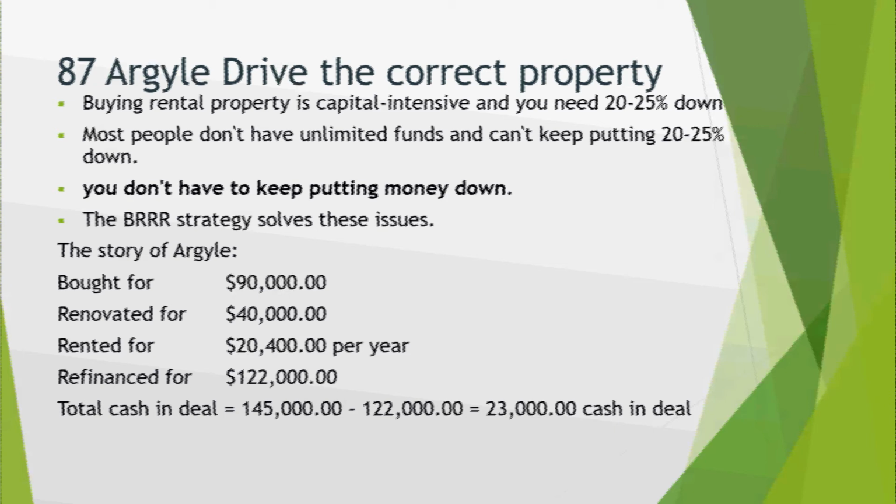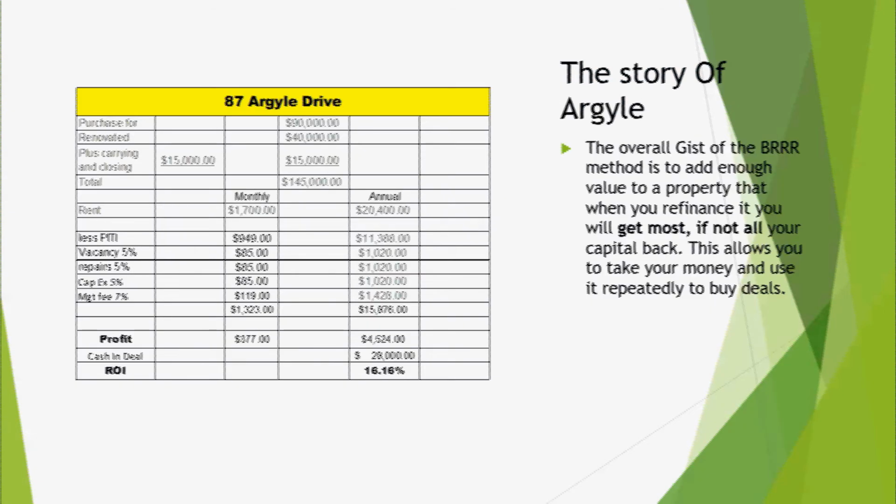Okay, this is the story of Argyle and how it worked out really well. It was bought for $90,000, renovations were $40,000, it rents for $20,000 plus a year, and it got refinanced at $122,000. So basically the deal was $145,000 less the $122,000, and there was cash in the deal of $23,000. Okay, here's how the numbers basically broke out.